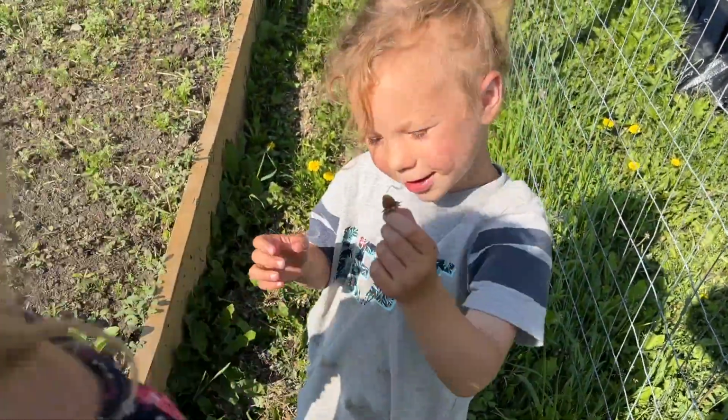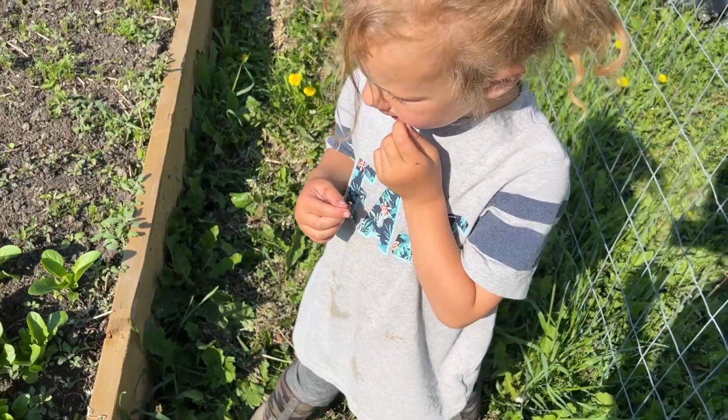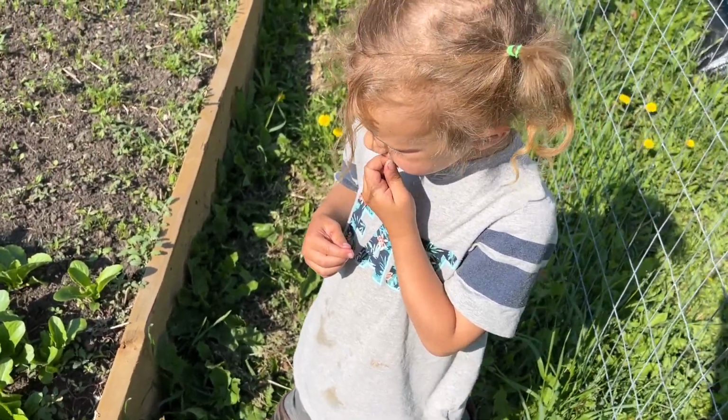Okay. Rowan, that's not ripe. Rowan, that strawberry was not ripe. You need to let them ripen.